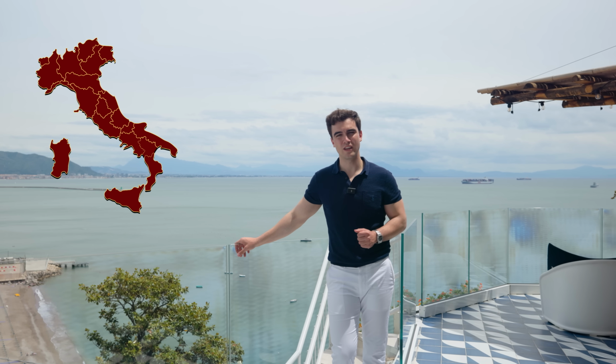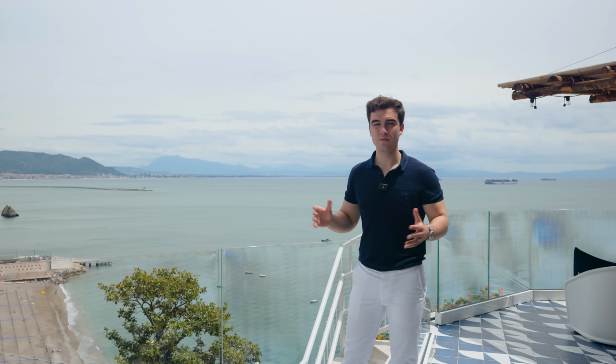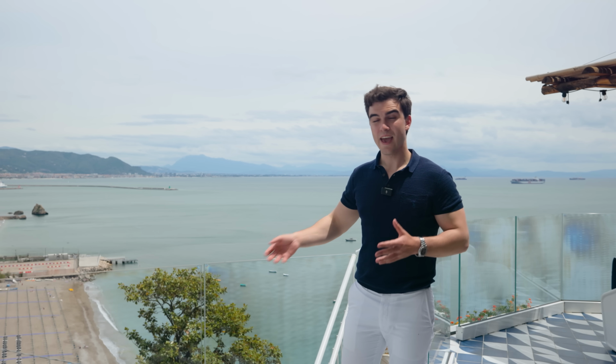I am Danilo Romolini and today we are in Vietri, a beautiful seafront town towards the end of the Amalfi Coast, close to Salerno. And we are, as you can see, in a spectacular location. It is facing the sea and we're about to visit together a fully restored luxury villa originally designed by the famous architect Paolo Soleri. Are you ready to see it? Come with me.